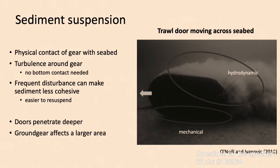So actually, even without any bottom contact, you can get suspension. And frequent disturbance of a seabed can also make it less cohesive, so that the next time a trawler comes through, it can be even easier for sediment to be suspended.